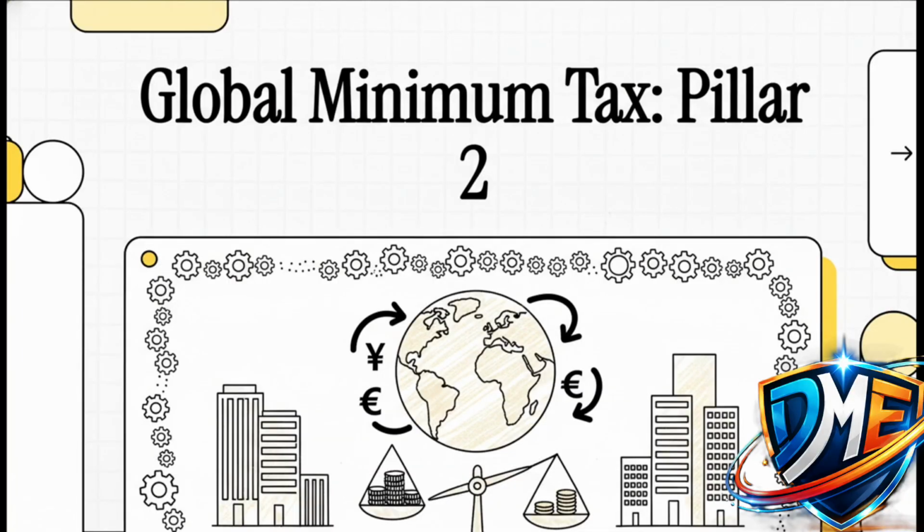We are in the middle of the biggest shakeup to international tax in, well, about 100 years. And at the very heart of it all is a brand new, powerful idea called Pillar 2. It's a truly comprehensive global system, and it's designed to do one thing: make absolutely sure the world's largest companies pay a minimum level of tax, no matter where they do business. So let's break down how it all works.